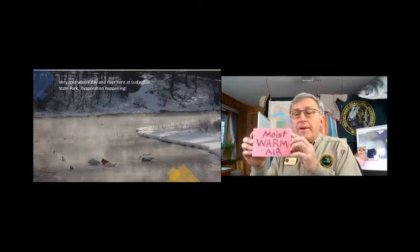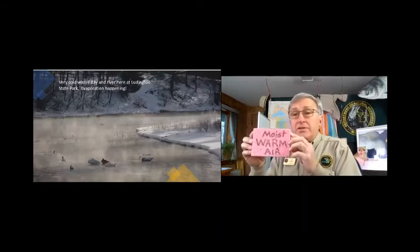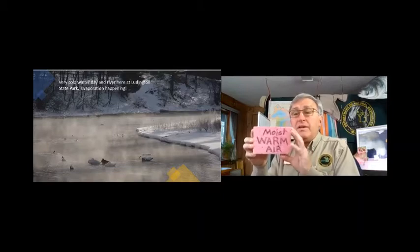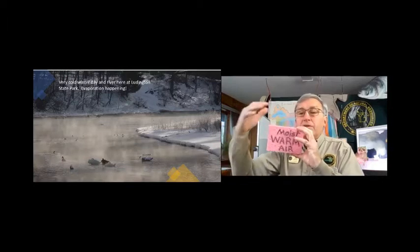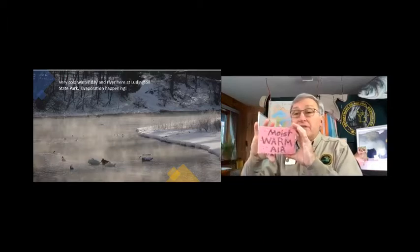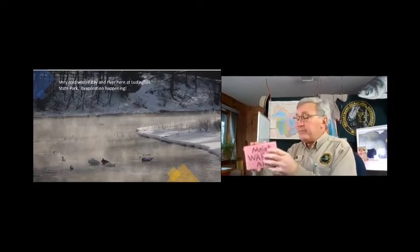Because this warm air mass has basically come from the Gulf of Mexico area. So that warm Gulf moisture is locked up in this air and then works its way north and over the Great Lakes. So this sponge right here, warm air sponge, is full of water already.